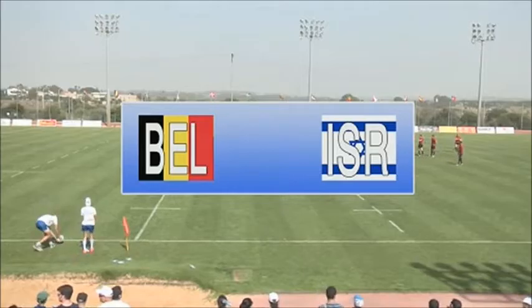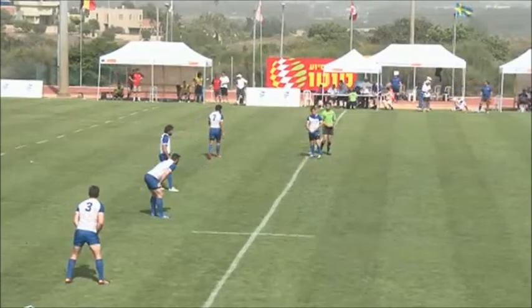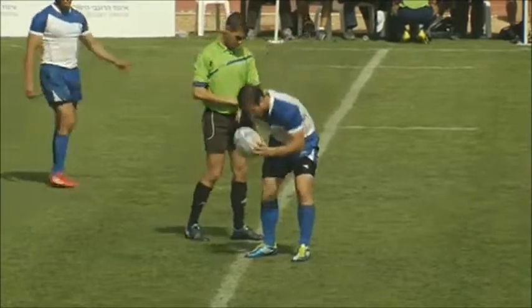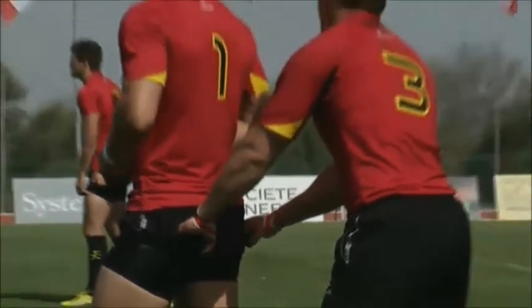Well, as you can see, the crowds are on the field. So it looks like it's going to be a nice game. Yeah. Kickoff for Israel. Big game for Israel. They have to win this game. And the game's kicked off.